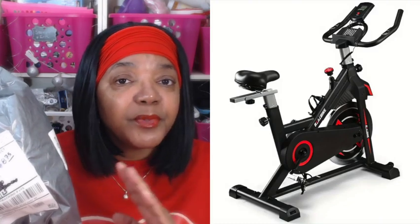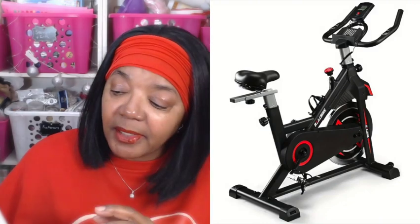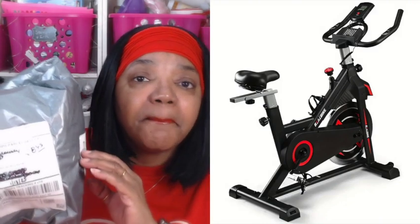Now, you saw in the thumbnail that I was showing you an item that is very much needed. If you saw my last haul number 78, you saw I bought a big ticket item that I am enjoying, and it is one of the Peloton type bikes. It is not a Peloton, but pretty much the same thing. But that seat on that bike was so hard. Man, oh man, I'm like, I need to order me another seat.